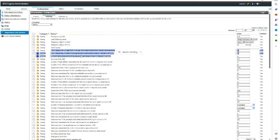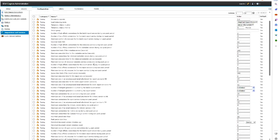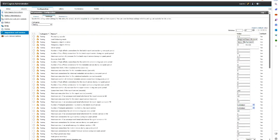You've got these 3: number of high affinity connections for batch, number of low affinity connections for batch, and number of processes for batch. This is during non-peak. These same 3 exist again somewhere else, during peak, and swap out the word batch for report, and you've got 3 for report during non-peak, 3 for report during peak. So it's very repetitive. So if you know what to look for and you tune these a bit, you can either lower or increase depending on what your utilization looks like.